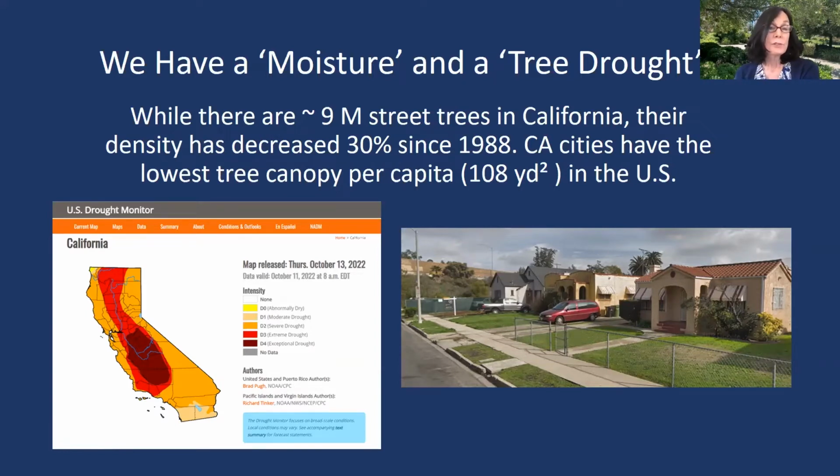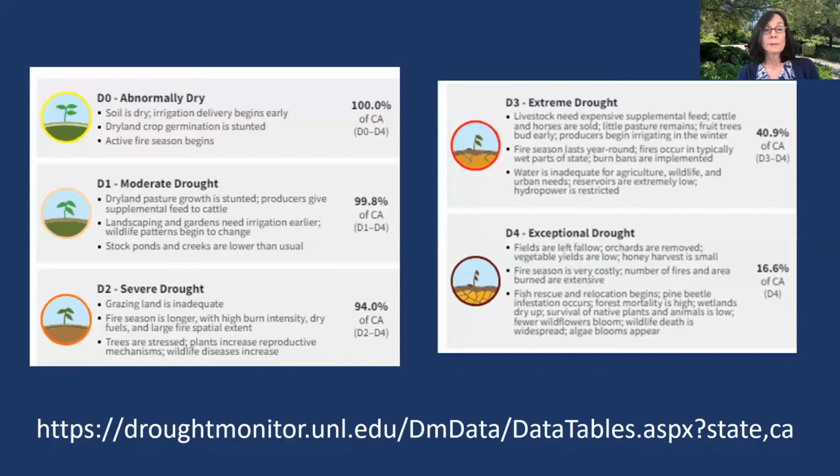The picture on the left shows last week's most updated U.S. Drought Monitor. It's updated every Thursday, and when I put these slides together this morning, today's wasn't up yet. So we're exactly a week behind schedule, but that's close enough because unfortunately the situation hasn't changed. Most of California is in at least a moderate drought. As you can see in this picture, nearly 100% of Californians are in D1 or D0, which is abnormally dry conditions, and we've got double digits of Californians in exceptional drought.